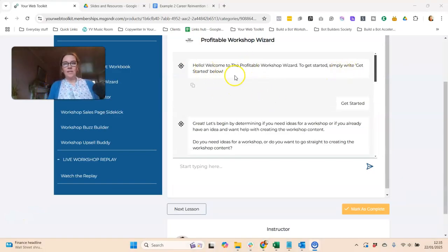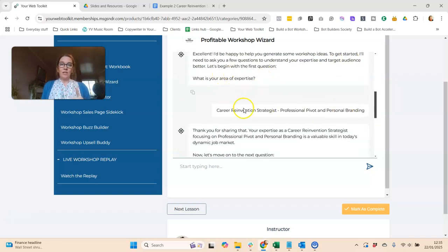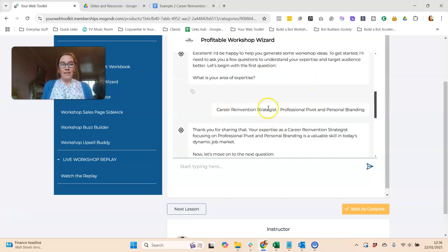Okay, so what the wizard does is help us come up with ideas. So we'll hit get started. In fact, I've built it so you can do two things. You can use it to come up with ideas, or if you've got an idea already, you can go straight to creating the workshop content. I'll go through this in more detail in the workshop itself. In essence, it's going to ask a few questions. I've just got a sample here that I'm using, and as you can see, they're not complicated questions to answer.